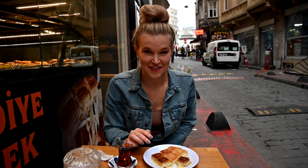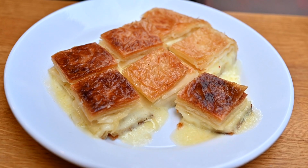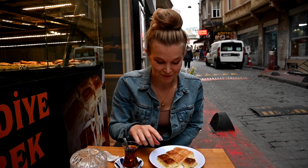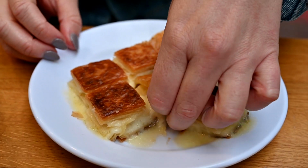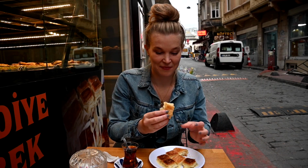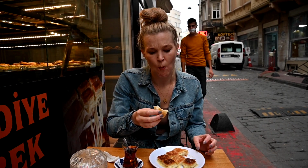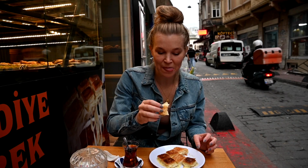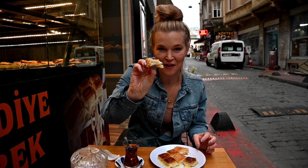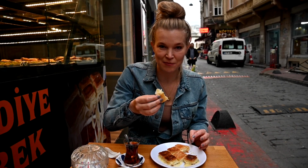The other thing that they suggested that I try is called borek, and this is a type of thin, flaky pastry which is layered and also filled with loads of different types of cheese, and this one is a yellow cheese one. It smells absolutely amazing. It doesn't look particularly healthy, but I don't care. Oh my god, that is the ultimate in comfort food. The pastry is so lovely and buttery, and then all that cheese as well. It's incredibly oily and greasy, but when it tastes this good, it really doesn't matter.